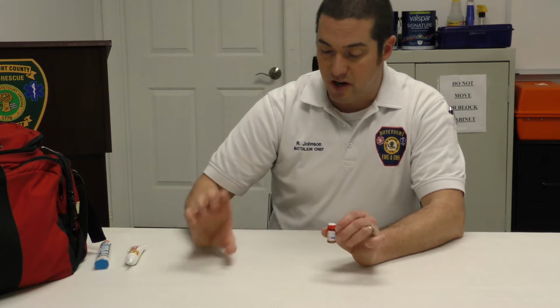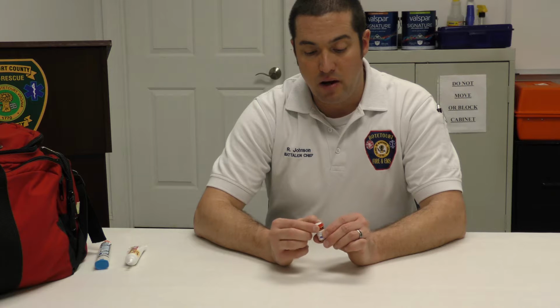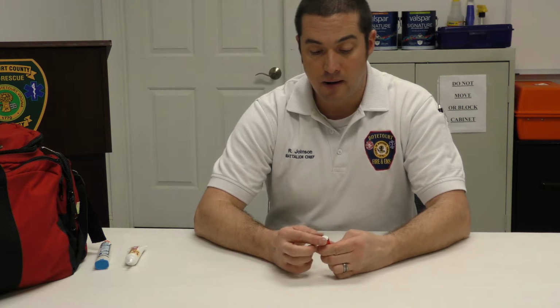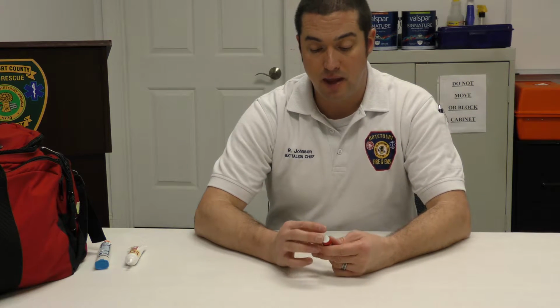When cardiac patients, I don't have any aspirin here, but another important drug to give even before nitroglycerin is aspirin, low-dose baby chewable aspirin. That acts as a blood thinner and is important to give in cardiac patients.